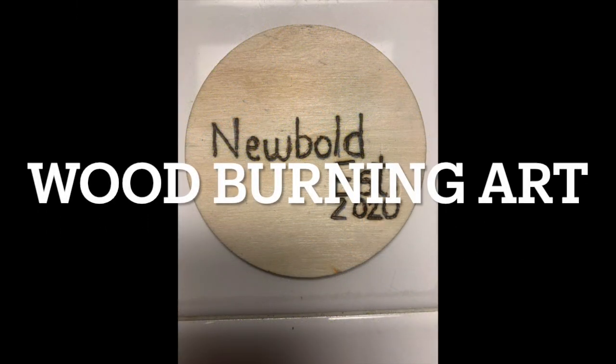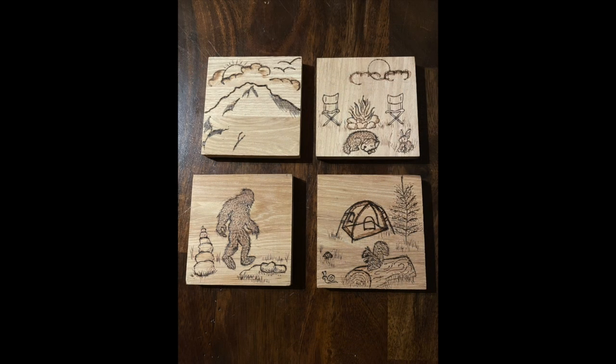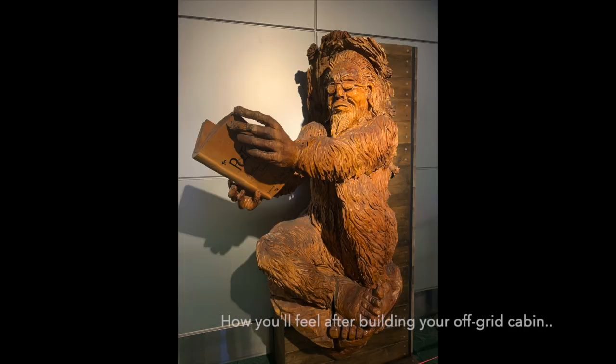My wife did some artwork with the wood burning tool on some of the coasters that we had, the cedar coasters, as practice to doing this landscape scenery. And so we have that hanging in the cabin. This, you'll see the Sasquatch at the Portland airport.